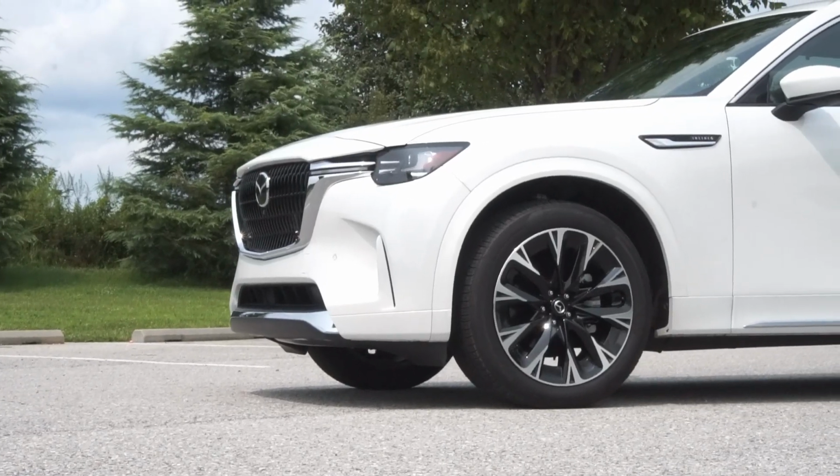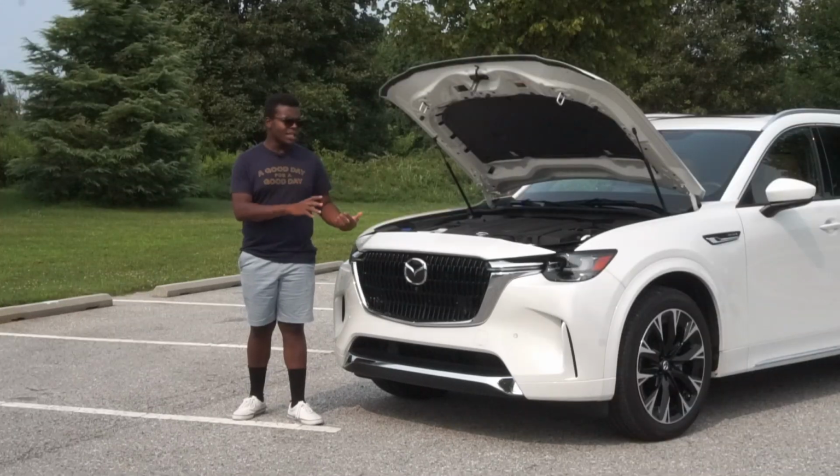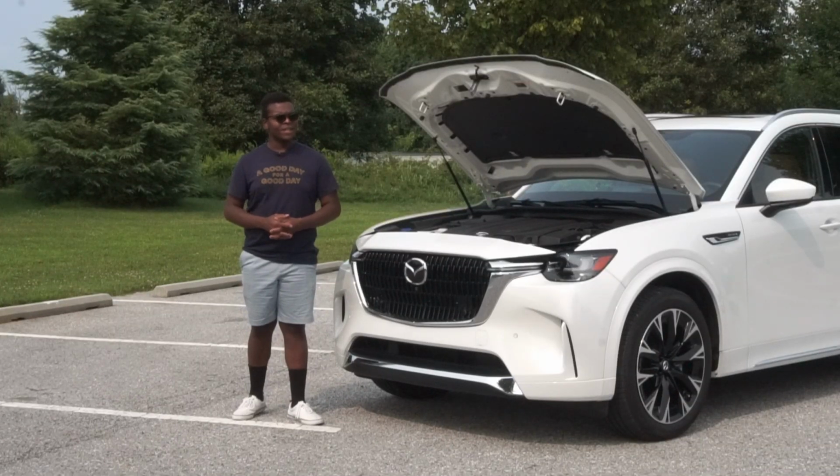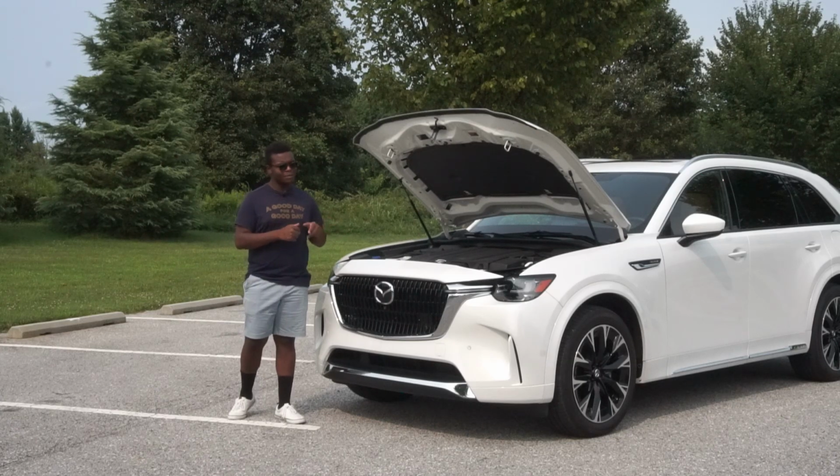In terms of MPGs, I've been actually pretty satisfied. Mazda claims 23 in the city, 28 on the highway, and a combined rating of 25. Me, with my slightly heavy foot, I've been getting about 21, 22 MPG. That's not bad at all.